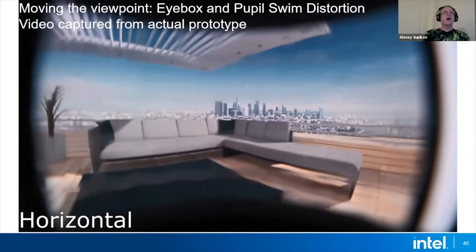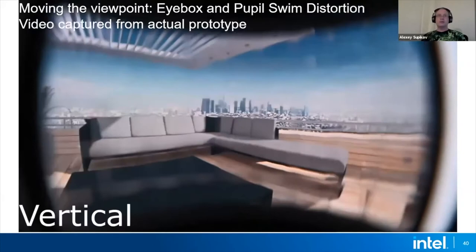Moving the camera on a translation stage, we were able to verify that the real system has the eyebox at the intended pupil locations.